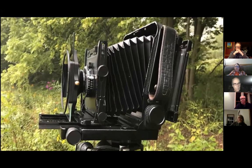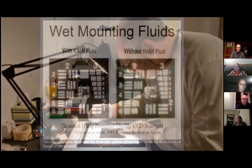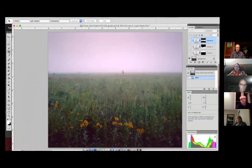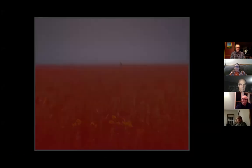And then it was time to work in the lab. Once the film was developed, I was ready to prepare for the meticulous wet mount scan. This sharp, high-resolution scan allows me to apply precise photo edits before the final print. Using a mask, shown in red, I could apply contrast controls to the three specific elements. First, the strong foreground with the yellow coneflowers. Second, the halo around the morning sun.